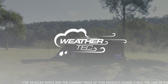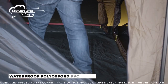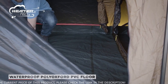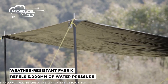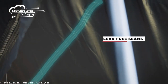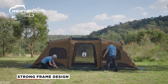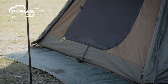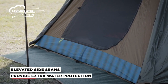Our WeatherTech system will help keep you dry, even in the harshest of conditions. WeatherTech includes a poly-oxford PVC floor that is heavy-duty, water-resistant and quiet to walk on. Water-resistant fabric that repels an impressive 3,000 millimetres of water pressure. Leak-free seams. Zipper guard which keeps water out. A strong frame design that includes a ceiling lock to give added stability. And a tub-style floor that has elevated side seams for extra protection against water.